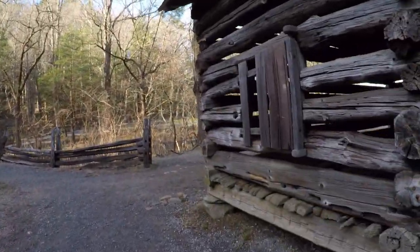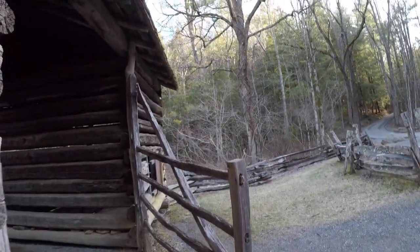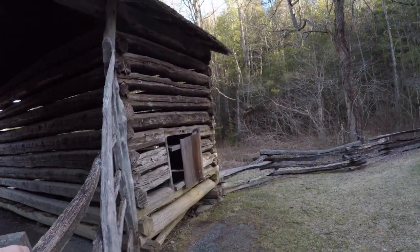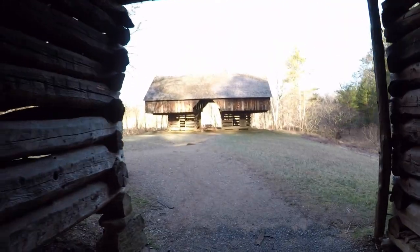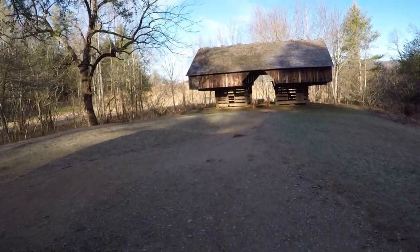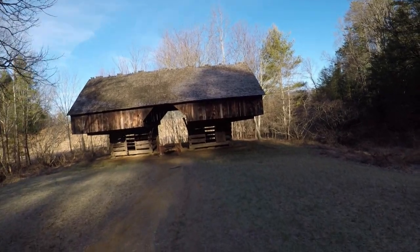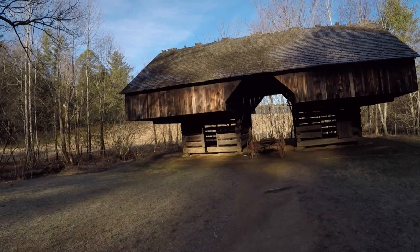And then another one here. See if it actually opens too. I'm not gonna climb in this one. Just kind of give you an idea of what it looks like. And then this gate still works, believe it or not. And then another large building out here.